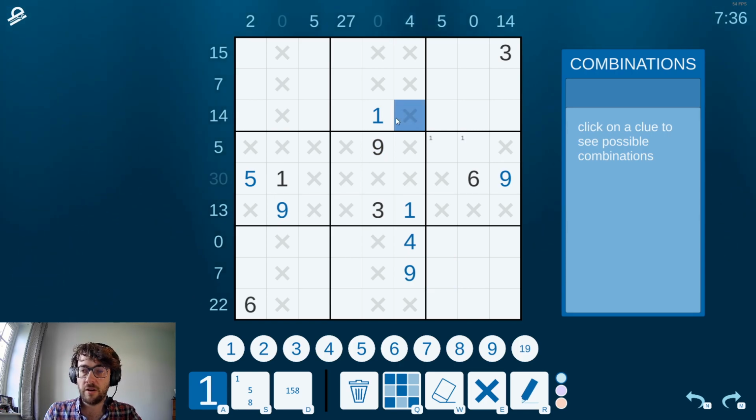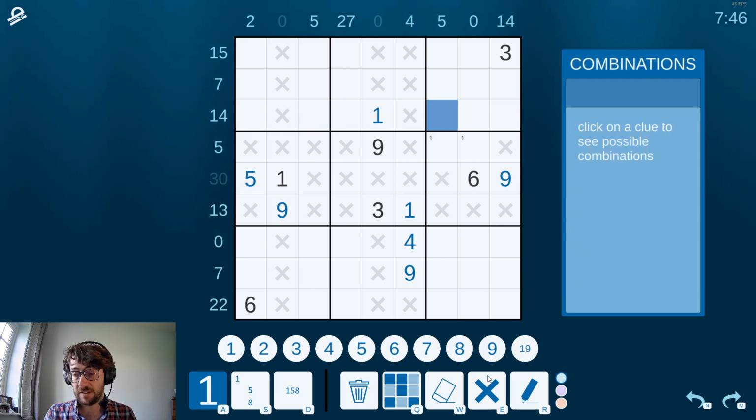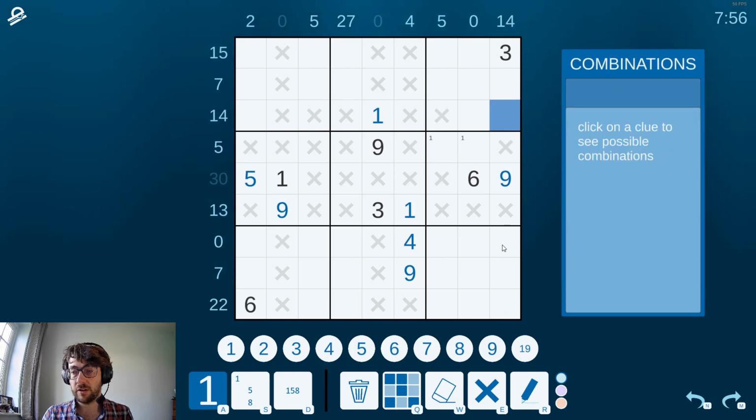Right, so in fact this is useful. I know that the 14 has to be at least 2 cells, right? Could be as many as 4, but it's at least 2. So I can definitely cross off the 2 cells next to this 1. I'll just do that straight away. In fact, I can do that with this 14 as well, can't I? Yeah, so it's at least 2. So I can cross these off, because the closest the 1 could be to this 9 is 2 cells away, so it could never be here.